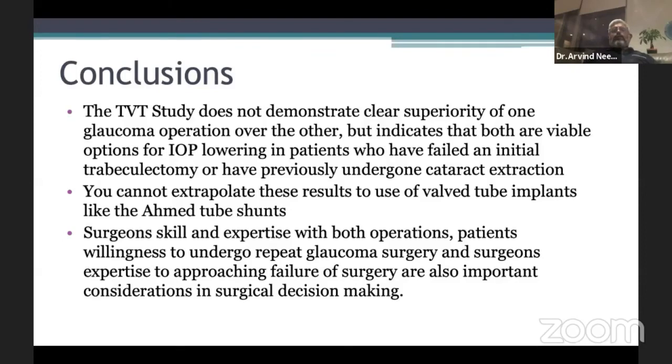in your office, you have two options. You can either choose to go the tube route or you could choose to go the trabeculectomy route. Your skill and expertise in dealing with these operations, as well as the patient's willingness to undergo repeat glaucoma surgery, will be an important factor in what procedure you are going to choose for that individual patient. Again, cannot stress enough that you cannot extrapolate these results to use with valves like the Ahmed, because I know that in India predominantly Ahmed valves are used, and you really cannot extrapolate these results to them.